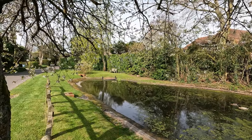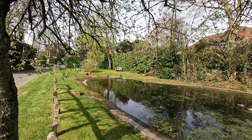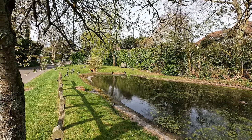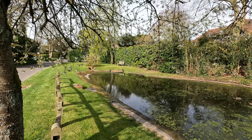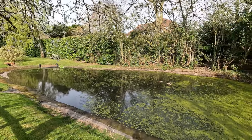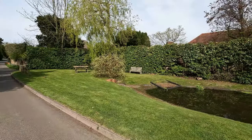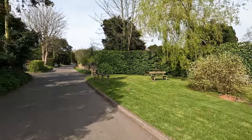Well, isn't this enchanting? The village pond, just standing here underneath the blossom. Of course, in old days, with no surface streams or rivers, water for animals and crops very much depended on ponds and wells. And of course, they also relied on windmills rather than water mills to process grain. A couple of ducks enjoying the morning sunshine. We'll continue with our little wander through this delightful village.